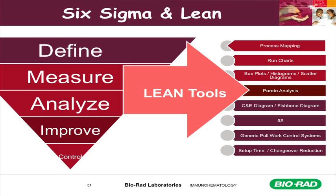Now, the thing is, with Lean, on the second half of the chart, those are just some of the many Lean tools that there are to offer. But Lean doesn't have a structured format of when to use it. You just use the right tool based on the situation to get your improvement. So a lot of you, I'm sure, have used some of these Lean tools. Most of us have heard of 5S, right? Or have done Pareto charts or flow charting, right? So you guys are using these tools already. It's just not in a structured format or process.